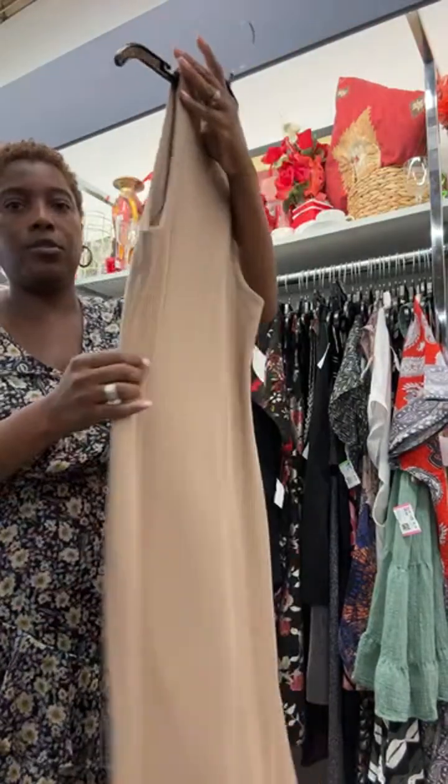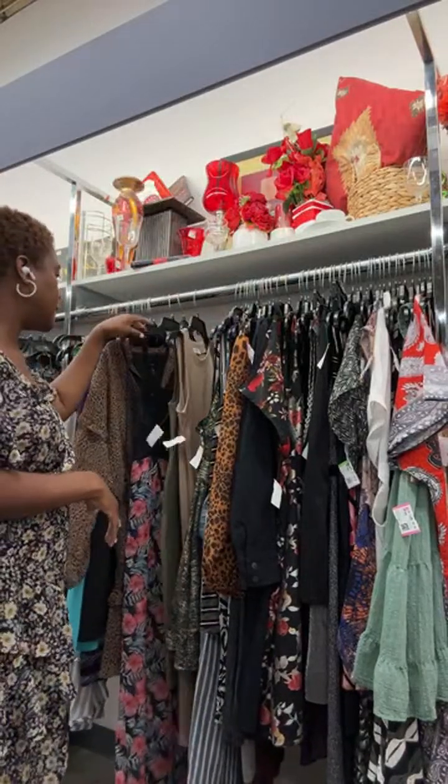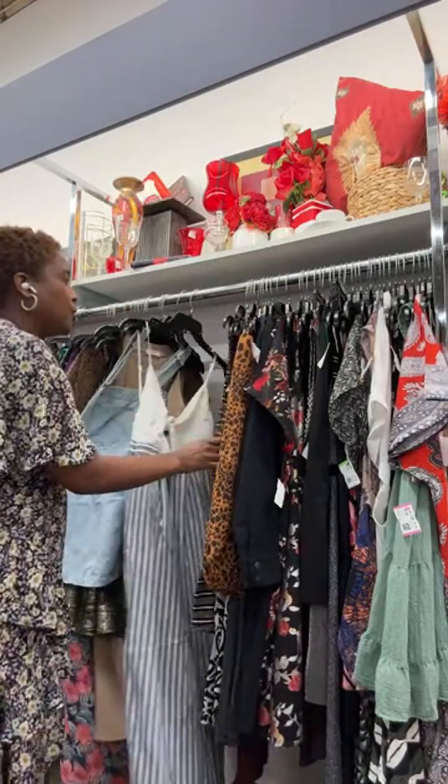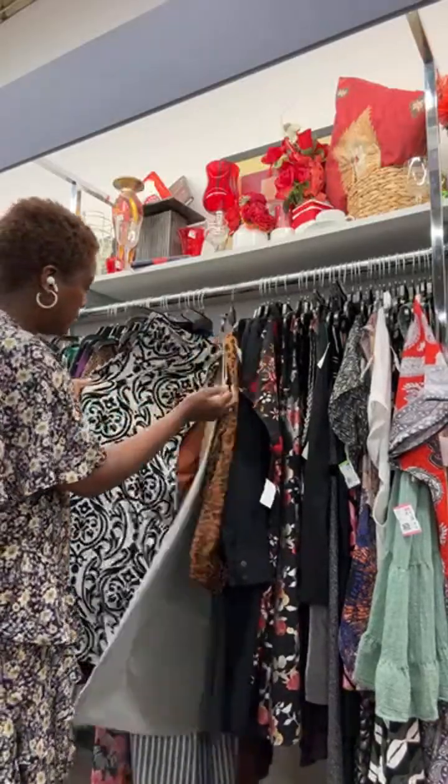Here's another one of those long pieces, but the workshop it's by. However, the color is just not doing it for me.